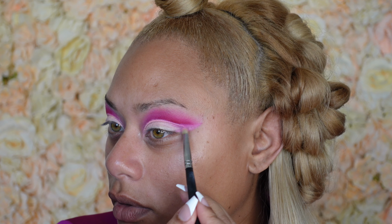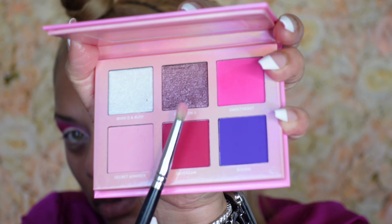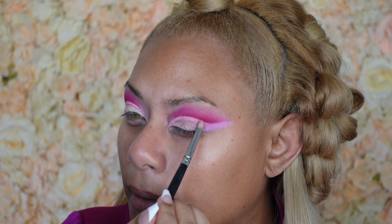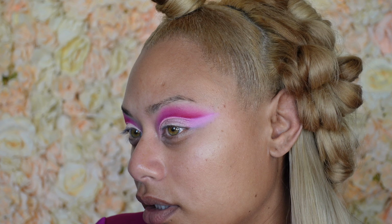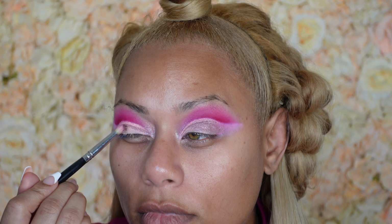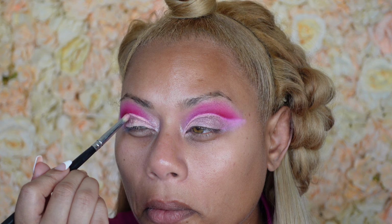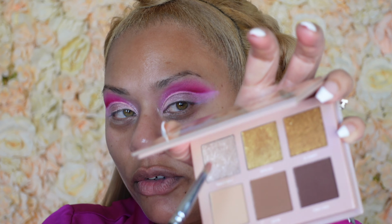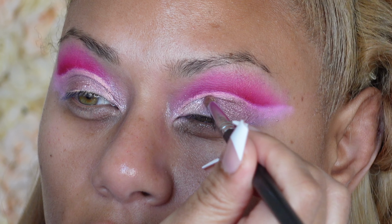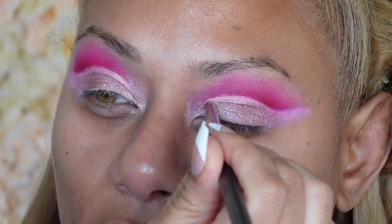All right, I'll do the same on the other side. I'm going to take that same pencil brush and go into this color. Overlap it with that pink, but keep it in the center a little bit. These colors, boy, whew, the pigment. And I'm going to go back into that Table for Two in the Neutral Chic palette. Going right in that inner eye. Bringing it out.